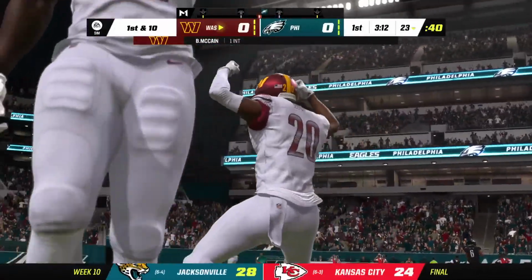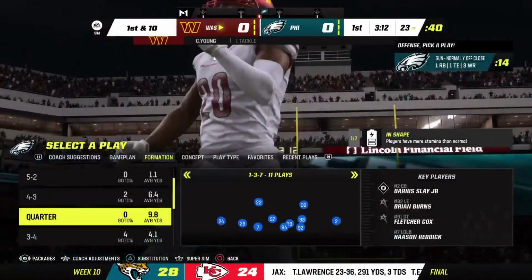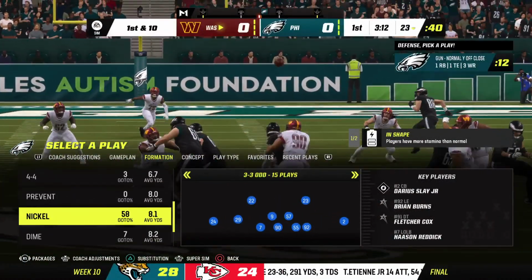Picked up by Bobby McCain. And the Commanders are going to get the football here at their own 23.